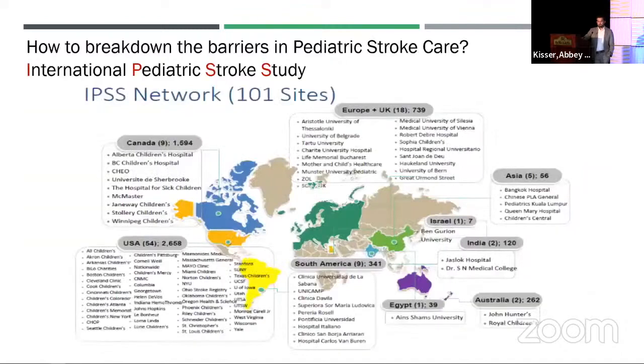For us, because there are no real stroke trials in the pediatric population, there is, I think it's actually a little bit more than 101 sites of these main children's hospitals across the world that basically submit all their stroke cases. So there can be some comprehensive database as to finding etiologies, kind of what was done pre and post, as well as kind of management styles as well, to see if there's any correlations.